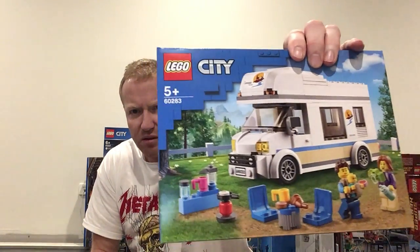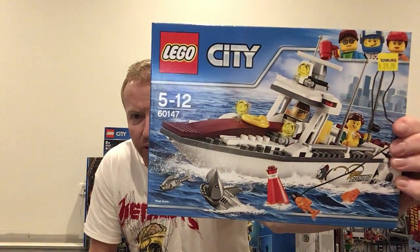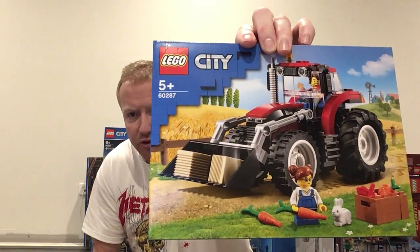A camper van. Something tells me I've got another one of these. Just a fishing boat. I definitely know I've got another one of those in a tub of vehicles and so forth. Another sort of tractor digger type of machine.